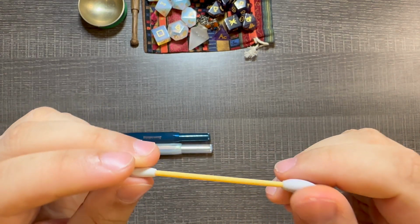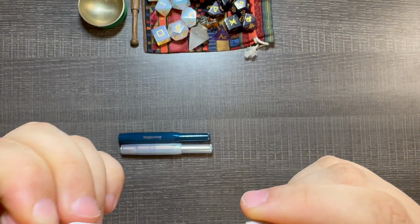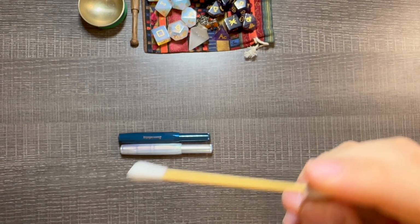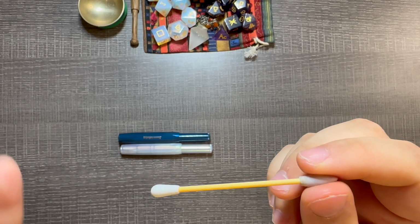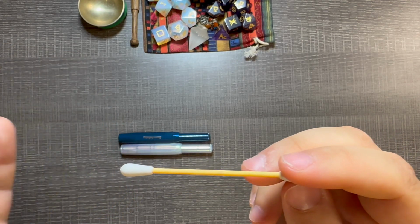Also, I bought these reusable cotton swabs years ago on Kickstarter. And I used them once and I was like, they suck. No offense to the designer. I mean, I'm sure people probably use them functionally.